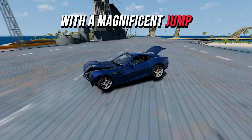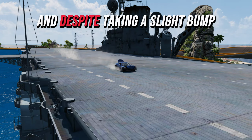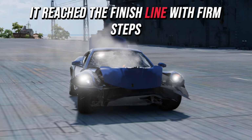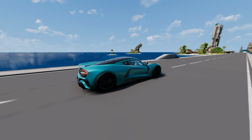With a magnificent jump, Ferrari passed 100 containers in a breathtaking manner, and despite taking a slight bump, it reached the finish line with firm steps. Congratulations. After Ferrari, now it is Hennessy Venom.